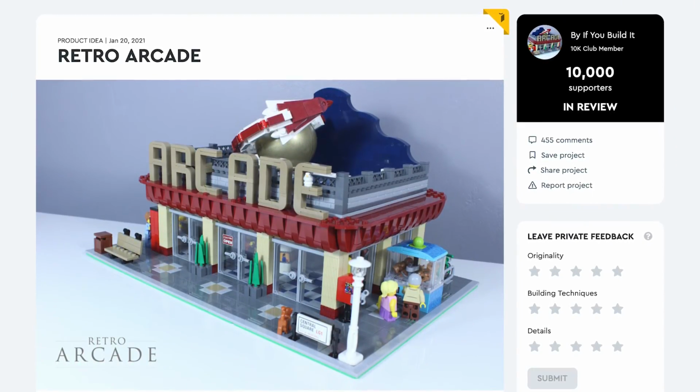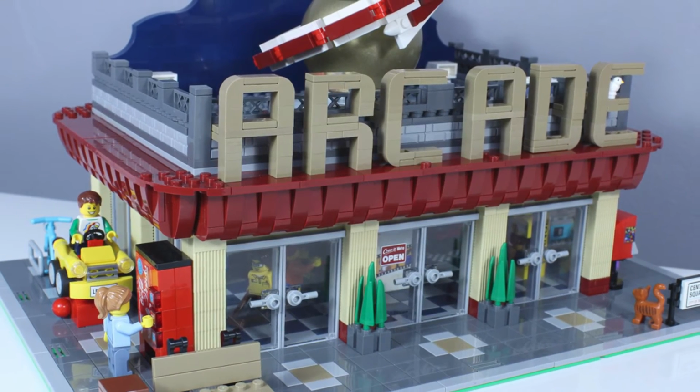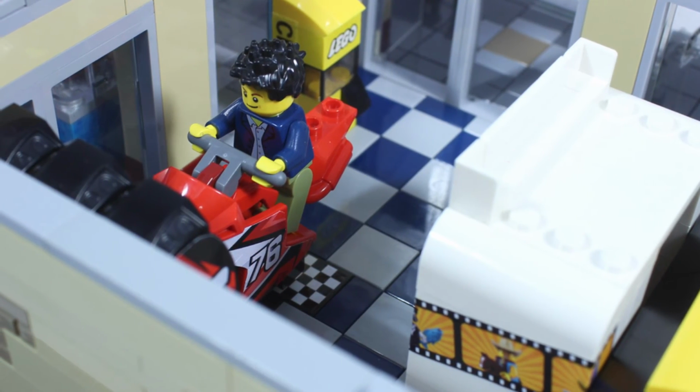Number 52, Retro Arcade by If You Build It. A modular arcade. Yes, I would love a set like this. I know LEGO Ideas would probably never pick a modular set, but dang, an arcade would be so much fun to have. Arcade bowling alley. LEGO, make it happen. 2022 modular.